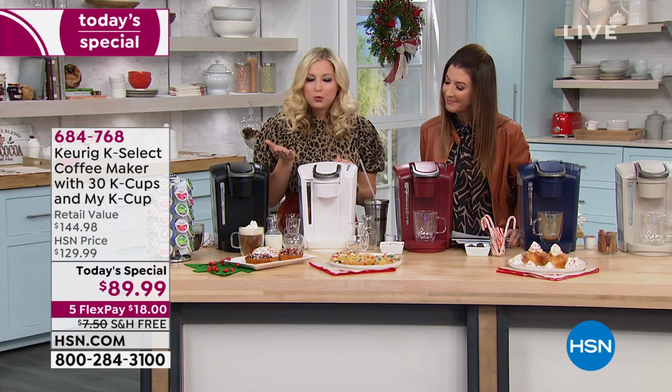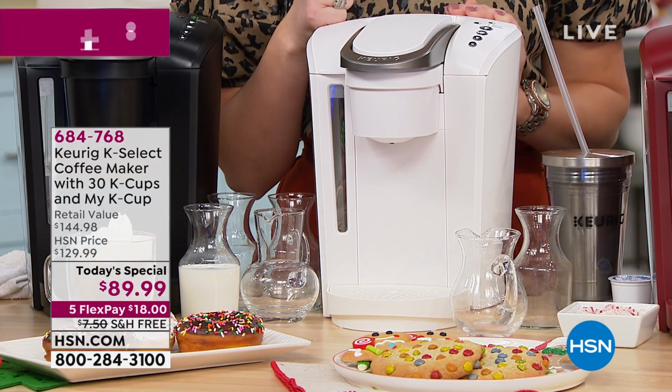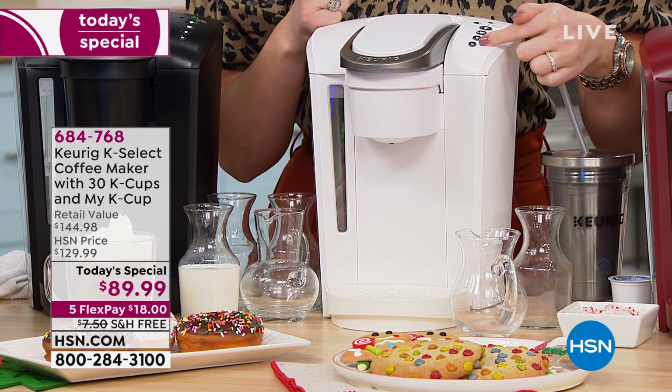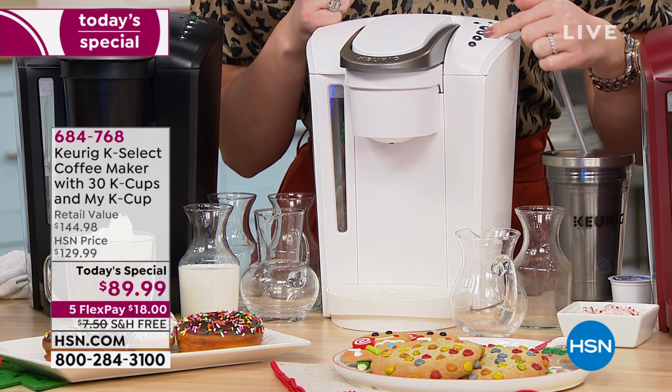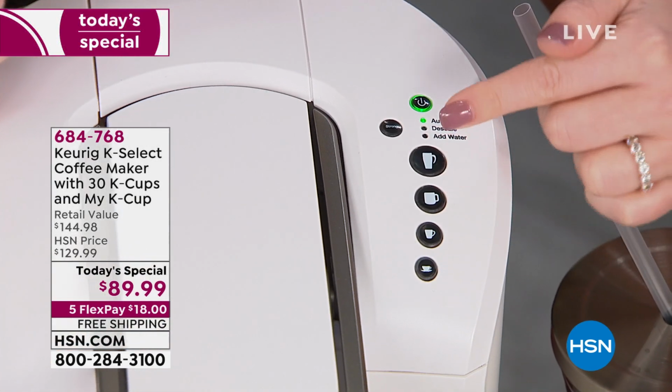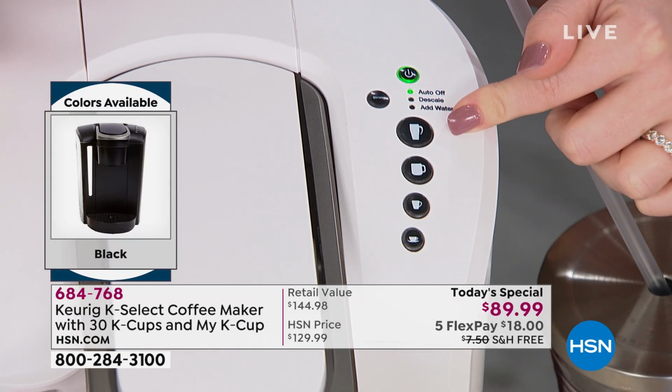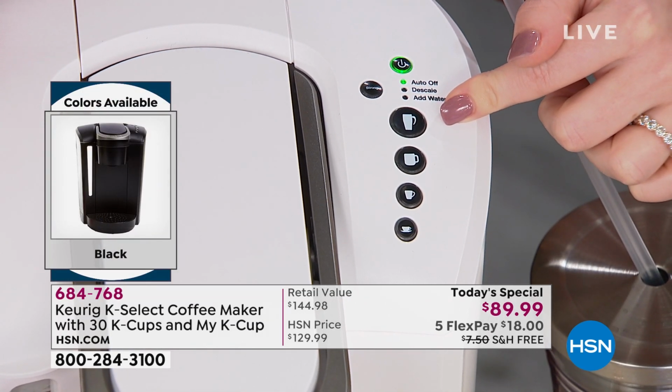So, we have different brew options for you. Hey, in the morning, sometimes you just want that one small cup of coffee. Well, guess what? We have a 6-ounce brew size. We have an 8-ounce, a 10-ounce, and a 12-ounce. That coveted 12-ounce size is so wonderful, Sarah, because this is our new travel size feature.